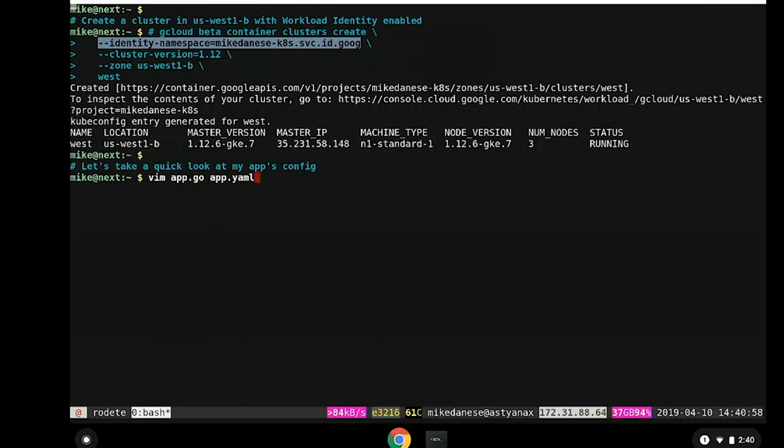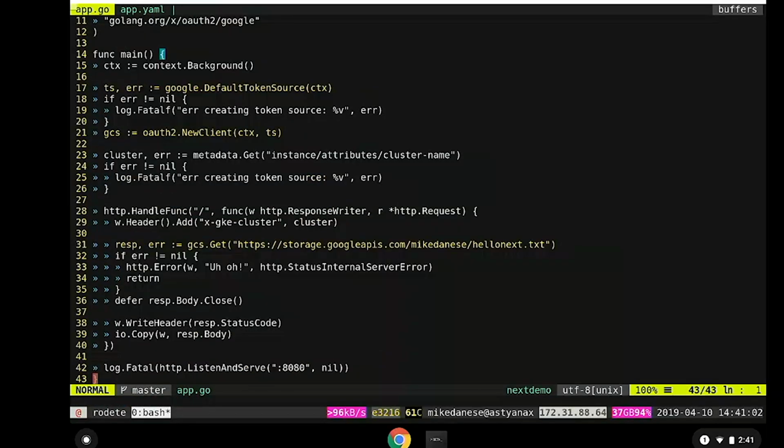And the next thing I'm going to do is show you my app. It's a pretty concise app. The yellow is the important part. So I'm using Google's Cloud SDK, just the default client libraries, to construct a token source. If you are familiar with how the token source works in Compute Engine, it just reads the token from the metadata server. I then grab an auth client that uses that token source, and then I read one object from GCS.